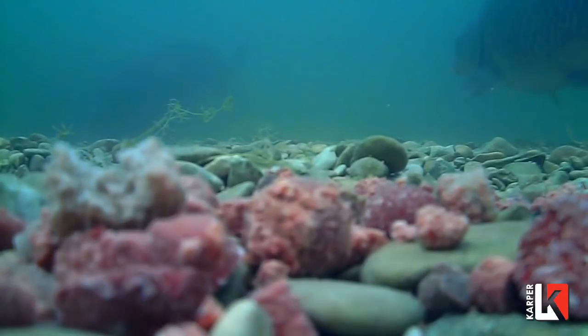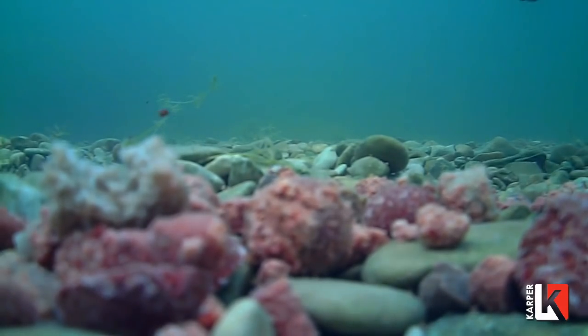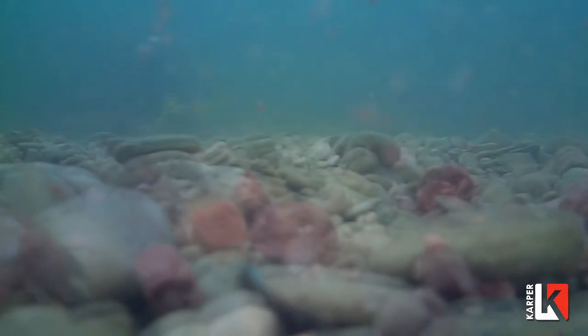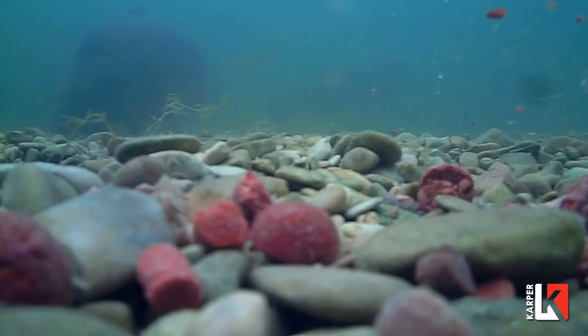So whilst Ben was resting his swim, we decided to take the water wolf out and drop the camera and just film what was going on down in his swim. And as you can see, it didn't take long for the carp to come back and start ripping his spot up.